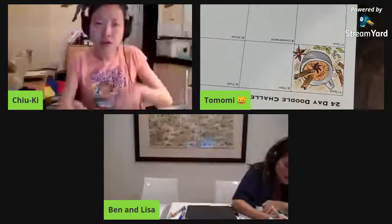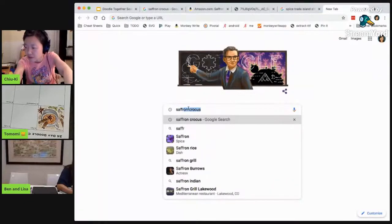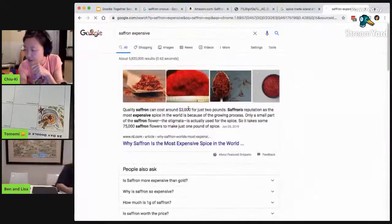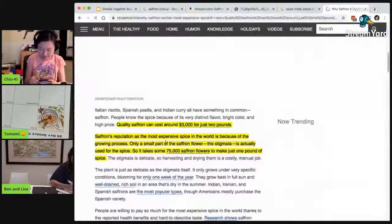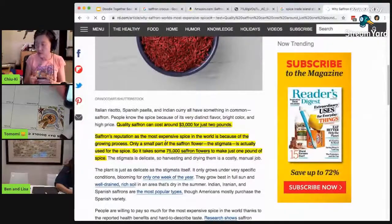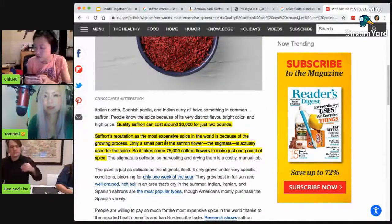You know what? Now I'm curious. I'm just going to type on Google search and see if saffron is expensive. Oh, wow, it is the most expensive spice. Okay, so I'm going to stick to my guns. $3,000 for 2 pounds. Oh, there's some highlight there. It's the most expensive in the world, because of the growing process.